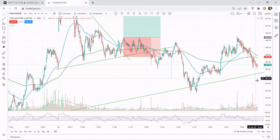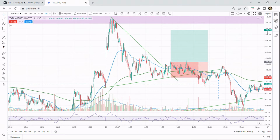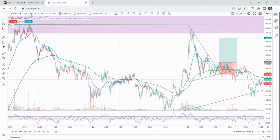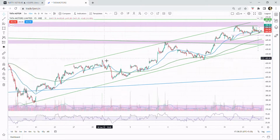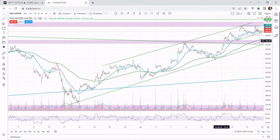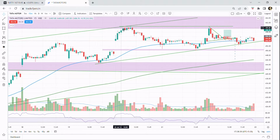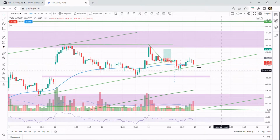So, what was my mistake? First, if you see, Tata Motors is completely in a downtrend. Oh, sorry, not completely. It is in an uptrend, because see in 15 minutes, it is in an uptrend. This channel is going up. So here, first, a new higher high is not formed. It is a similar high. So that is one thing.